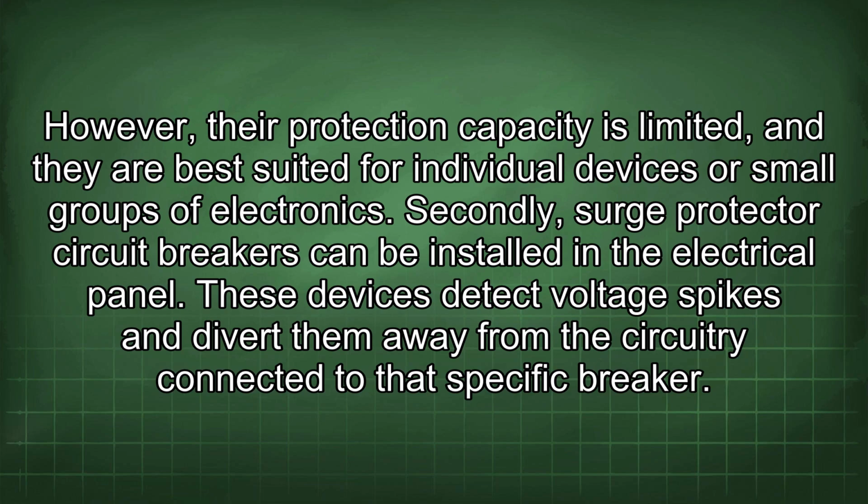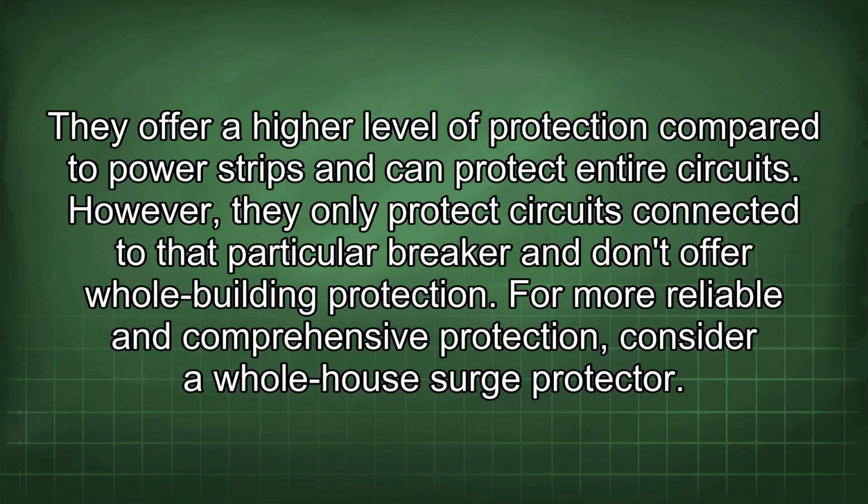Secondly, surge protector circuit breakers can be installed in the electrical panel. These devices detect voltage spikes and divert them away from the circuitry connected to that specific breaker. They offer a higher level of protection compared to power strips and can protect entire circuits. However, they only protect circuits connected to that particular breaker and don't offer whole building protection.